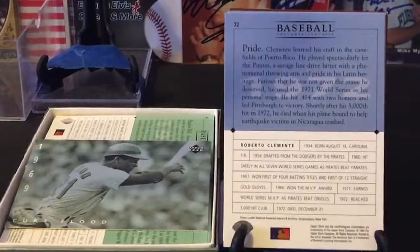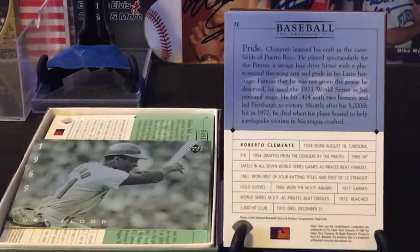Pride. Clemente learned his craft in the cane fields of Puerto Rico. He played spectacularly for the Pirates, a savage line drive hitter with a phenomenal throwing arm and pride of his Latin heritage. Furious that he was not given the praise he deserved, he used the 1971 World Series as his personal stage. He hit .414 with 2 homers and led Pittsburgh to victory. Shortly after his 3,000th hit in 1972, he died when his plane bound to help earthquake victims in Nicaragua crashed.